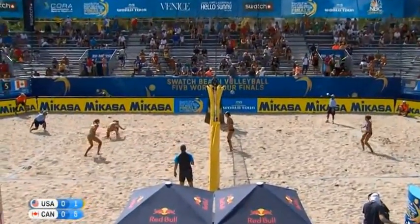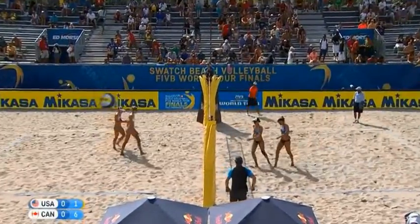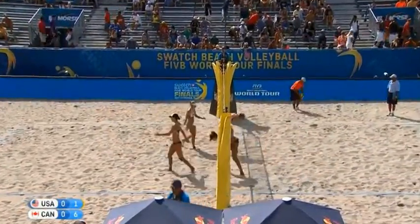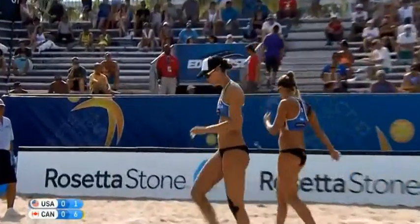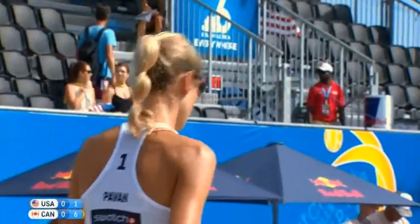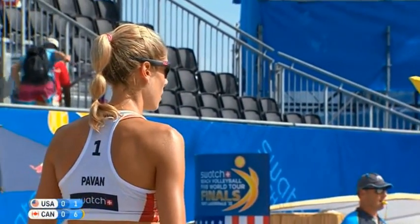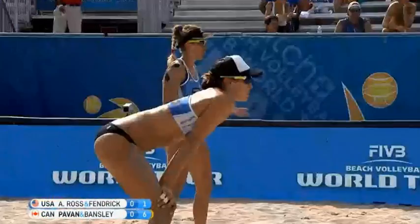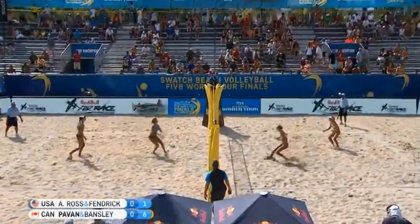It's a good team. There's a lot of chemistry there. Lauren Fendrick, a really great blocker, and April Ross, you really can't say enough about her. She's had to face a lot of adversity with partner switches this year. She started off with Kerry Walsh. Kerry Walsh had the shoulder separation. She had to switch up. She played with Jen Fatma. She won tournaments with her. Then she almost won a tournament with Kerry Walsh, playing basically with 1 arm, and now she's with Lauren Fendrick.